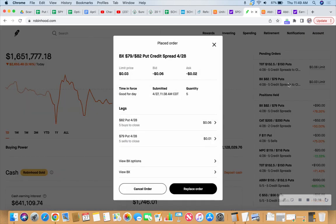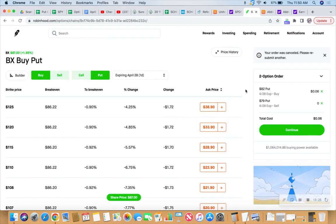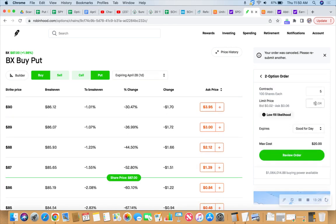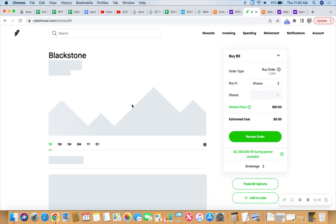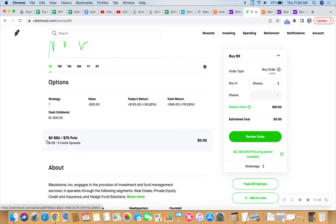Let's go back to the Blackstone. Still got that wide bid and ask. Let's see what we have to do to close this thing. Let's just check it out. If we do 5, if we put 5 on it. Anything there? No. Let's go back to the trade. So Blackstone's at $87 right now. Our spread is at 82.